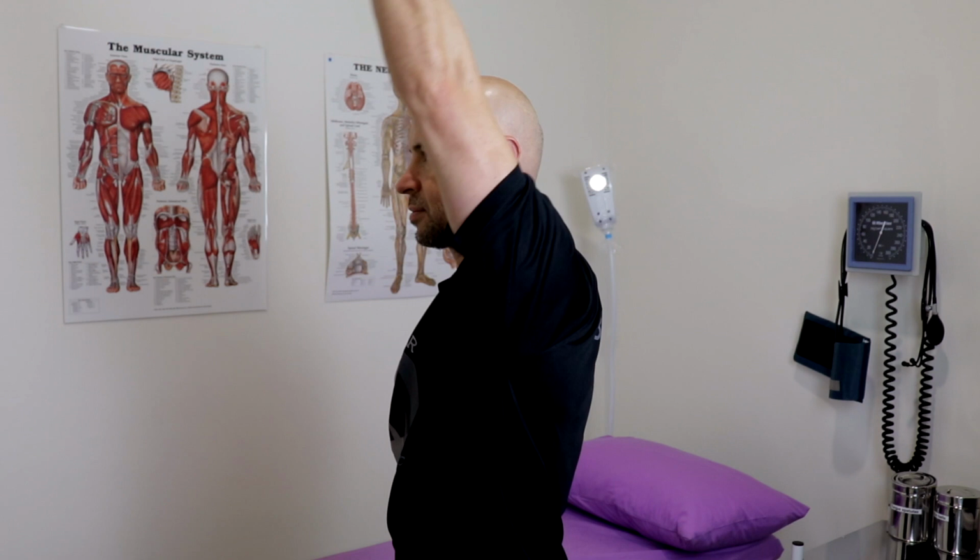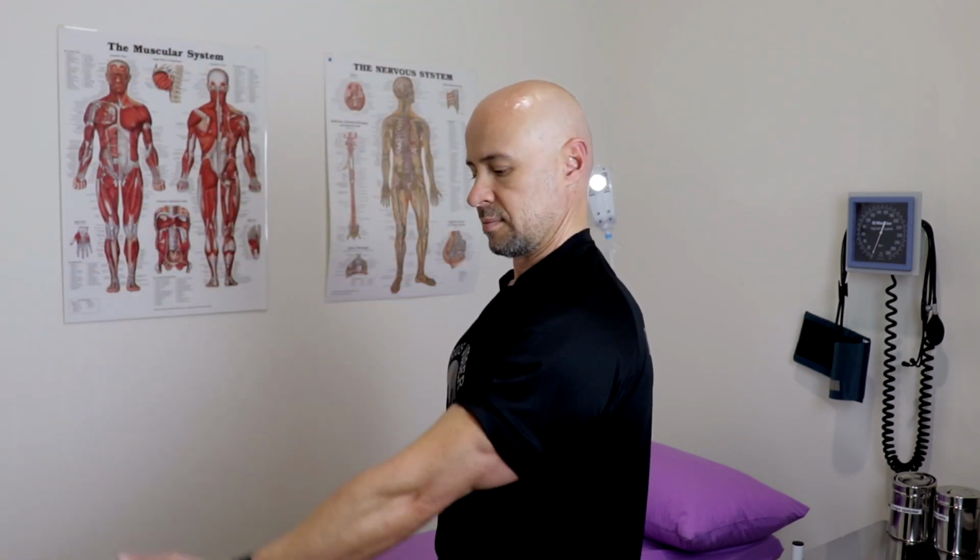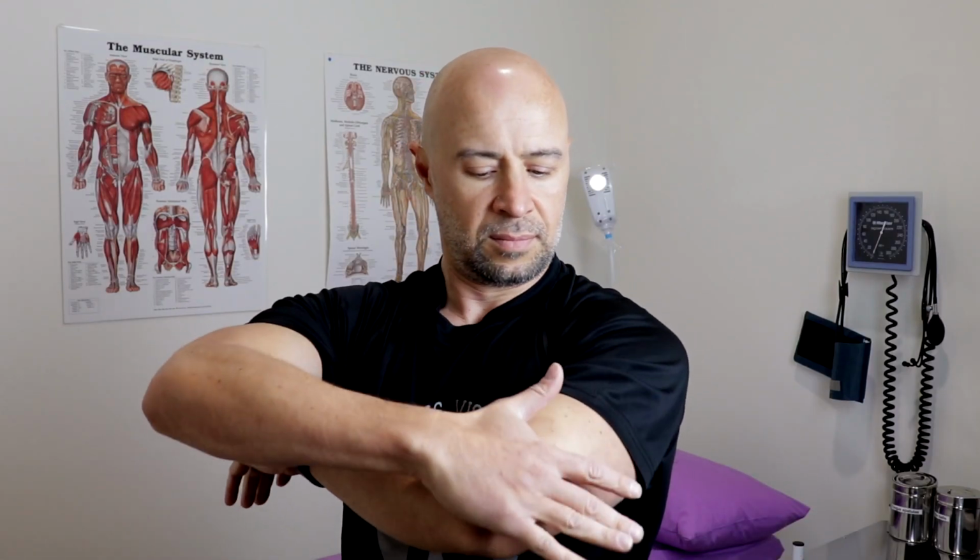The most common tests that you can do are the Neer test and Hawkins-Kennedy test. For the Neer test, extend your arm straight up as far as you can. If it starts to hurt the closer you get to the top part, it's a positive test. And for the Hawkins-Kennedy test, all you need to do is bend your elbow, raise your arm and adduct it slightly and then internally rotate your arm. If you feel pain on the top of the shoulder, that's a positive test for subacromial impingement syndrome.